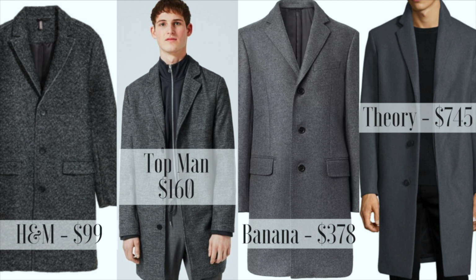The second option I pulled is from Topman, which is another UK-based company. However, they do price in US dollars. This one retails for $160. You can tell the silhouette on this one compared to the H&M is a little more trim. It doesn't look quite as thick, but all of these coats should be plenty warm. Back to our American designs with Banana. This coat is retailing for $378.